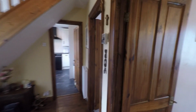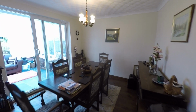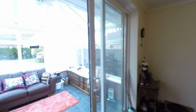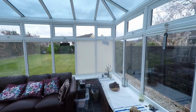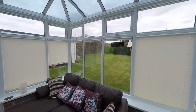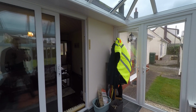Working our way around the reception rooms, we now step into this very grand dining room. Some fantastic floor space here. There's plenty of room for a very large dining table and chair set. And from here, we do have patio doors taking us into a great addition, being this private conservatory. Again, another versatile room. This is a fantastic space for entertaining or relaxing or either further dining options. And from here we can see that we do have access directly out into the garden as well.